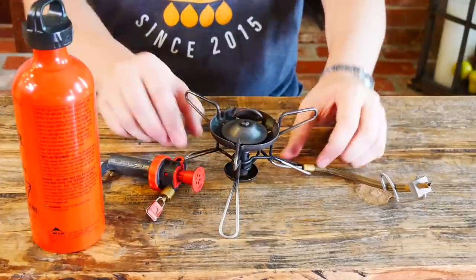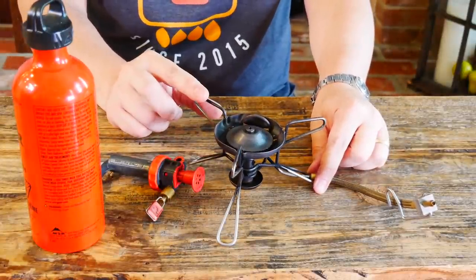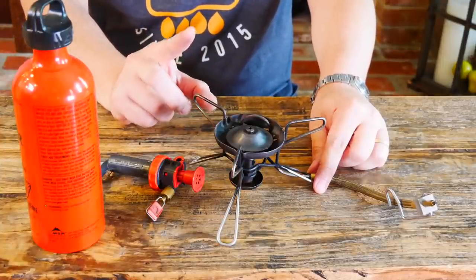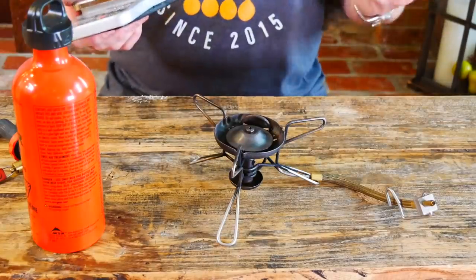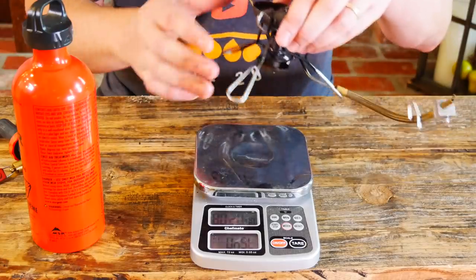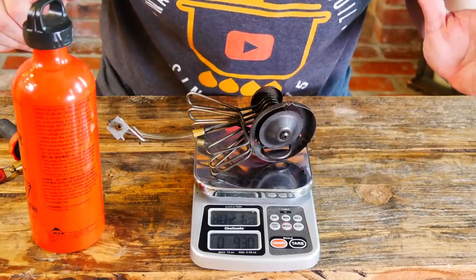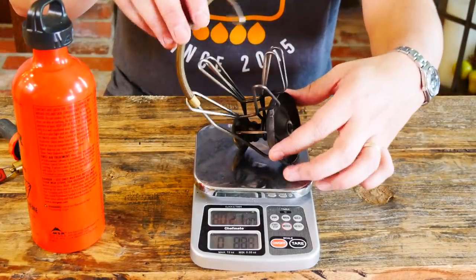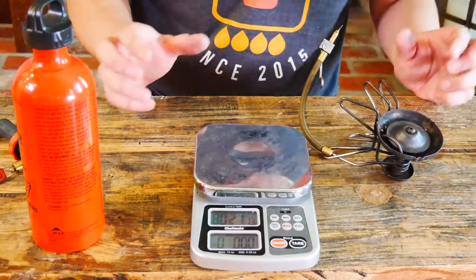This is my WHISPERLITE stove from MSR. Dimensions are 6.5 by 5 by 4. Weight of the current stove is 10.9 ounces. Let's see how much mine weighs. Now, what I mean by current stove is that you can still buy this stove. This is an older stove. I bought it off of eBay. Let's see what we get. 9.3 ounces. I'm gonna make sure that this is all on here. Yeah, 9.3 ounces, so it's a little bit lighter than the current stove is quoted at.